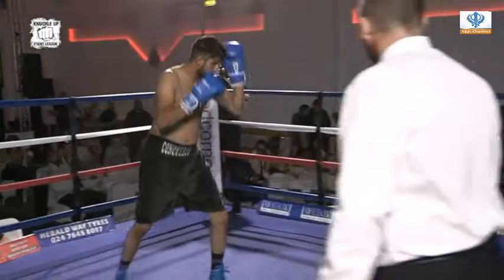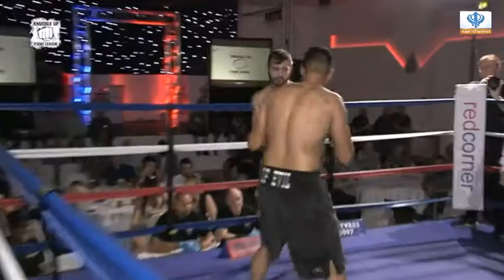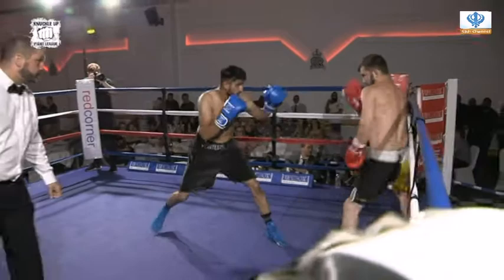And Jit, correct me if I'm wrong, it's the first southpaw of the night we've seen box. Yeah, I think he's had a couple of fights before. He's changing stances between orthodox and southpaw. Wonder if this will throw Jit off. He doesn't look thrown off at the minute. He's very relaxed. He's ready for this. He's going in.